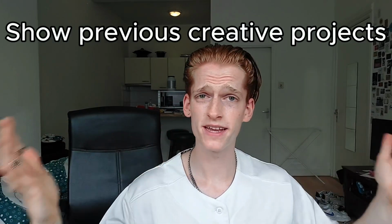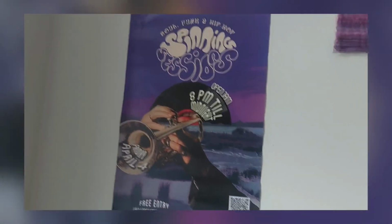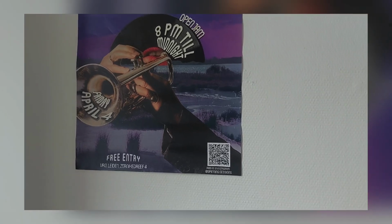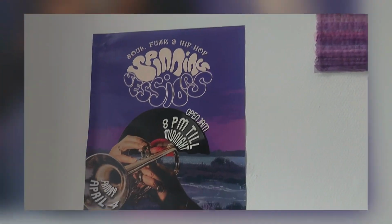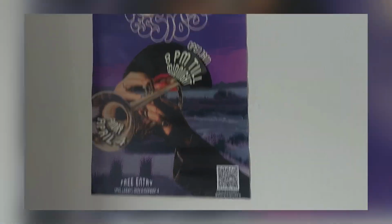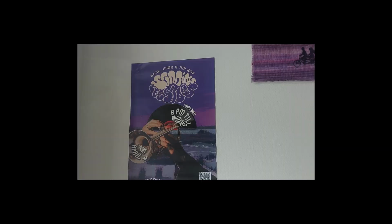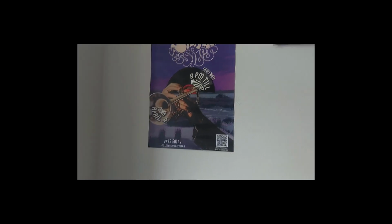Whoa! Got any previous creative projects that yielded some kind of poster or some kind of album, maybe a record? Make sure you display it somewhere. Let's see, this right here is a poster to a jam session that some friends and I hosted. It was a creative project, and keeping this here keeps me focused on creative projects. Yeah, Captain Obvious at the ready.